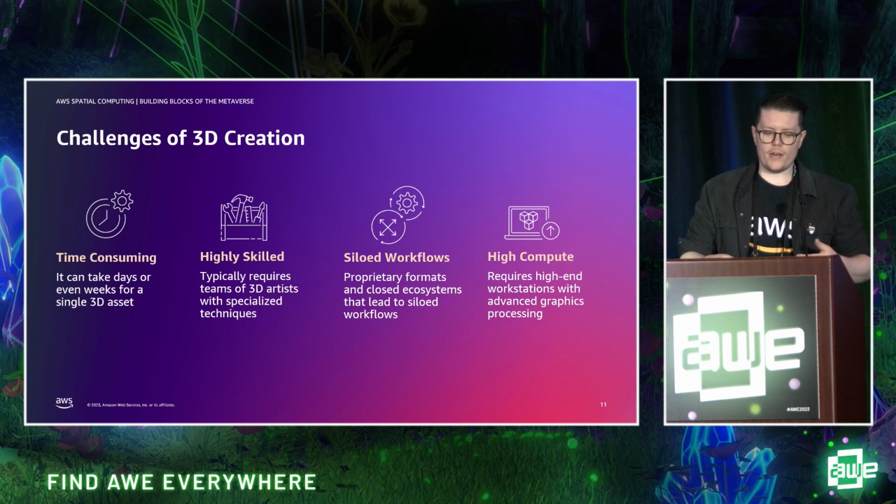It requires highly skilled individuals and teams with specialized techniques to create 3D assets. As well, it uses siloed workflows. Often our digital content creation tools use proprietary formats that don't necessarily communicate well between each other. And finally, it still requires high compute graphics workstations that are costly to obtain and maintain.